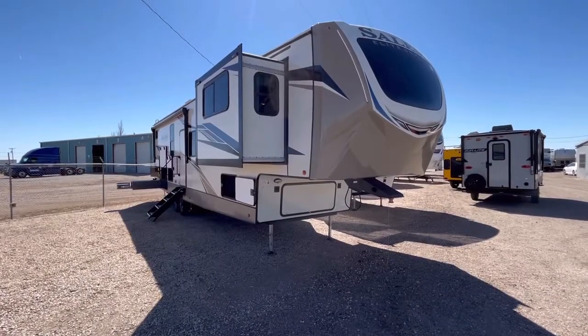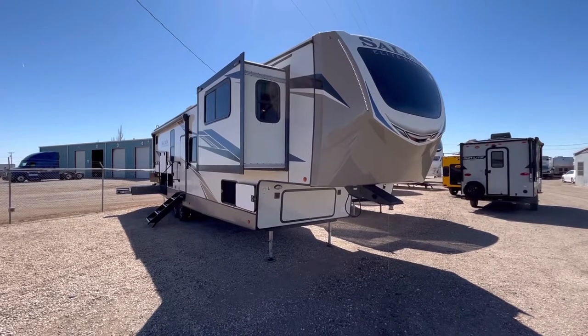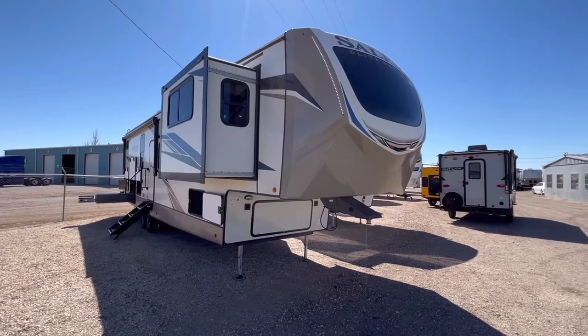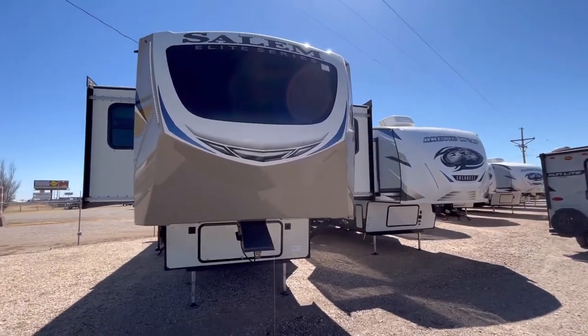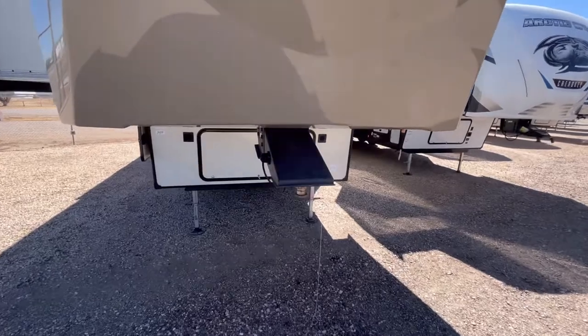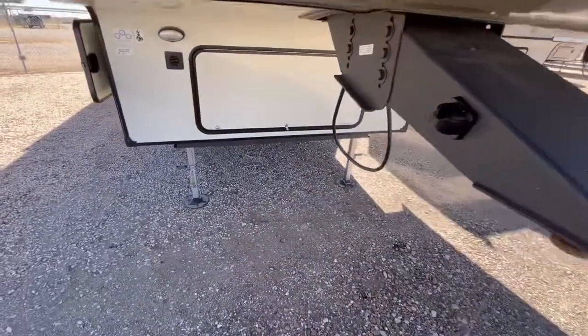All right, guys, so we're back on the outside of the 2022 Salem Hemisphere Elite 36FL. Now, pardon any road noise, we are right next to Interstate 40. But up front here, you have the painted fiberglass front cap with the automotive grade windshield, standard pin box, that way you can upgrade it to whatever you want.